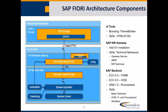Then as we go on to the NetWeaver gateway component of our Fiori landscape, this is where your OData services, which connect the front-end to the back-end, will reside. These will be the models, the business models that will bring in the business data.